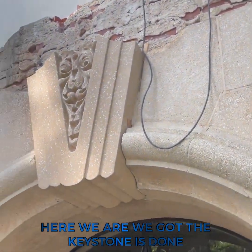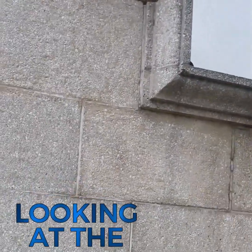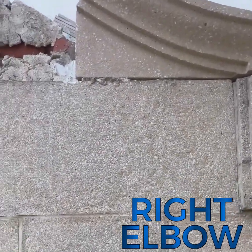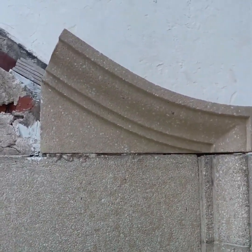The keystone is done, and now we are going to be looking at the right elbow. It's already on.